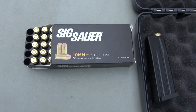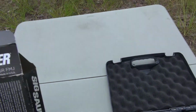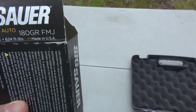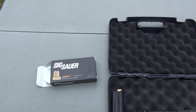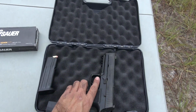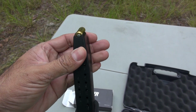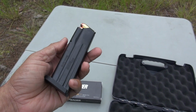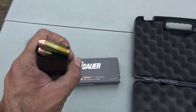And for the ammo I'm going to test today is this SIG SAUER 10mm auto, 180 grain full metal jacket. As far as I remember, it has a muzzle velocity of 1250 feet per second and 624 foot-pounds of energy, made in USA. So it's a powerful round. Typical 9mm 115 grain has about 300-something foot-pounds of energy, and this one is like double the 9mm energy. This also is a 180 grain bullet and is going faster than the 9mm. A lot of companies do manufacture this ammo very light, somewhere like 1050 feet per second, but this is a full power 10mm round from SIG SAUER, not light ones. This was the only one I could find in the market, so we're going to be testing these with this gun.